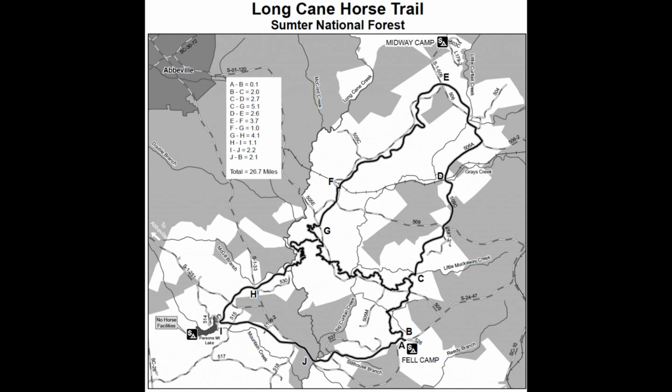This hike's going to be on the Long Cane Horse Trail, which is, I guess, southeast of Abbeville, South Carolina. Maybe 5 miles southeast, just outside of Abbeville. Got a picture of the map, which is accessible from the USGS websites, up on the screen.